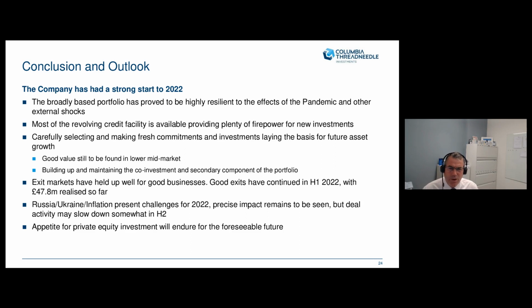And sometimes when you go through more challenging periods, there can be real value. We see perennial value in the lower mid-market, so there will always be some new deals being done.